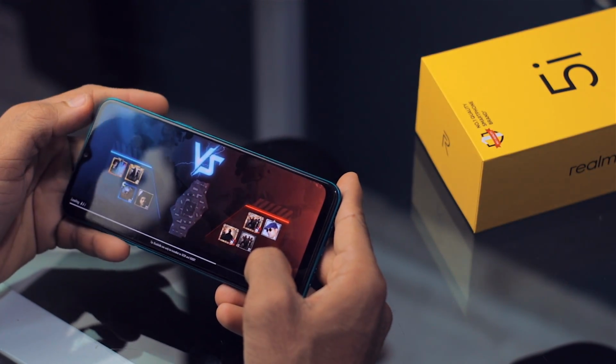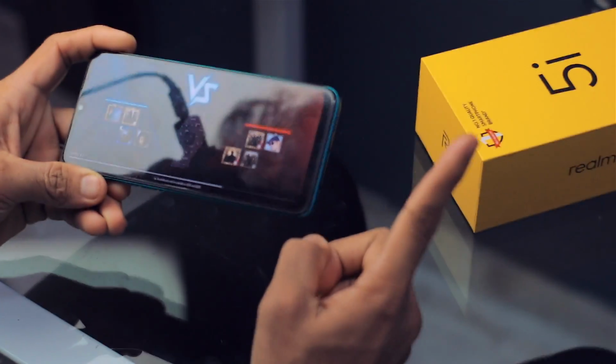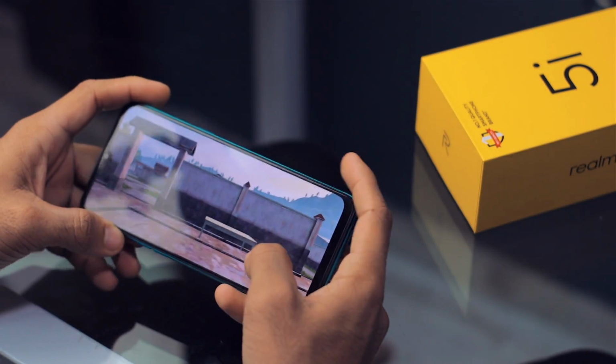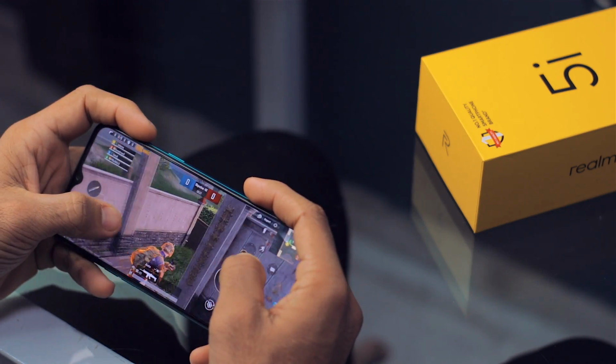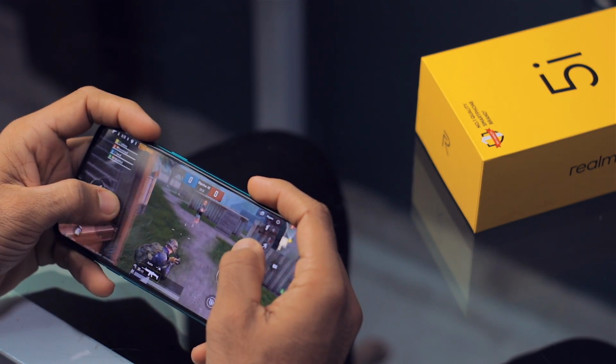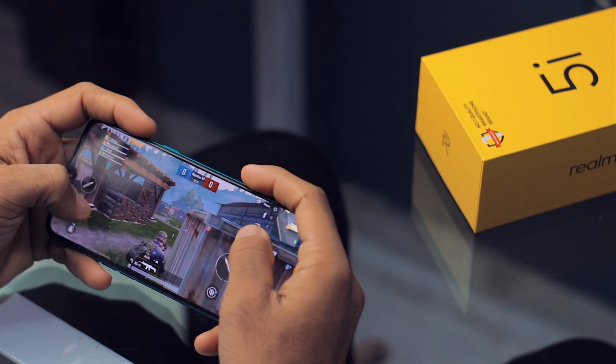Guys, I am very noob at this game, so don't judge my performance, okay? Judge the performance of this smartphone, not my performance. Team match, let's go. Guys, enjoy the gameplay.